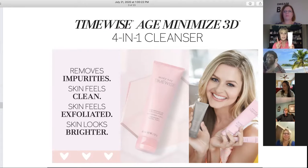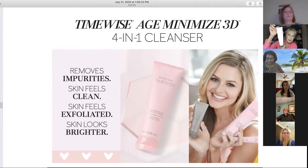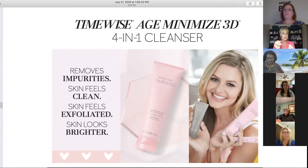So it's going to do all of those things. And y'all, you only need about the size of a pea. This is a big container, and it is going to last you a long time. When you do it, you're just going to put a tiny little bit about the size of a pea in your fingers, splash water on your face, and rub your face. But remember, you're going to do it in an upward and outward motion. Think about it this way. Up is young, down is old. Okay, so upward and outward, and then once you've got it exfoliated in there, you're going to wash it off with water.